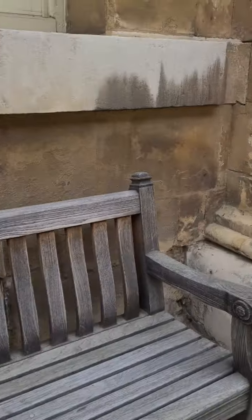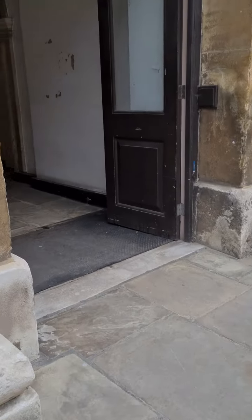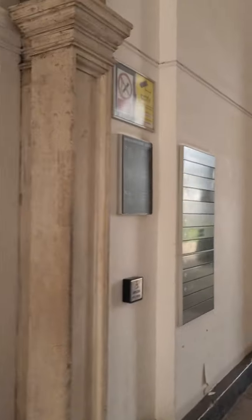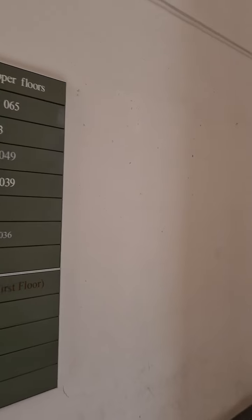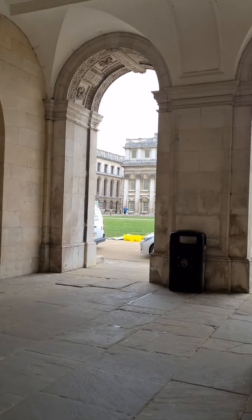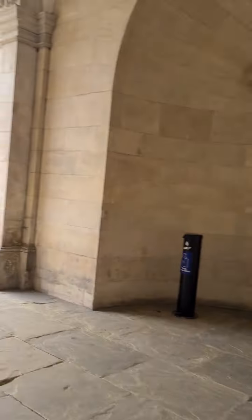University of Greenwich. I'll have a walk through here. Stairs to upper floors, well that's all closed off, but the main thing is this great big courtyard and all the architecture and stuff, and there is some filming going on as well, which we'll see a little bit of.